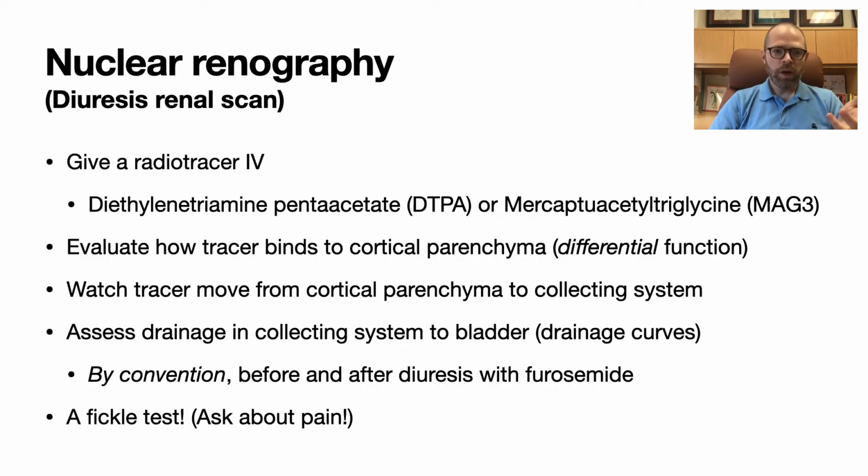So nuclear renography or diuresis renography, these are the key points that I've listed here. This is a test that involves giving a radiotracer by an IV line. The two most common that are used are DTPA and MAG3. MAG3 is preferred, I think, because I prefer it, and I think it's preferred in the field because it's not only filtered, but it's secreted into the collecting system, so it's a little bit faster than DTPA. Both of these radiotracers bind to the proximal tubules, and that allows you to define your differential renal function.